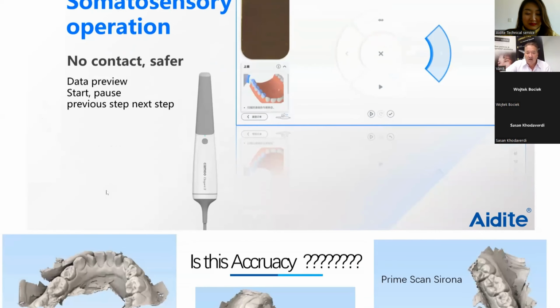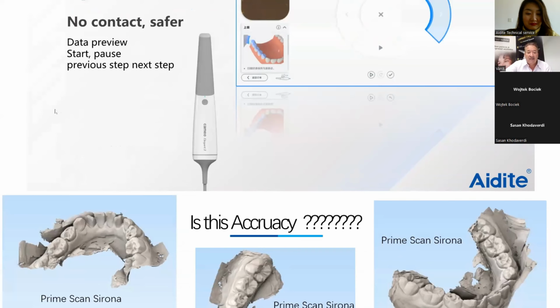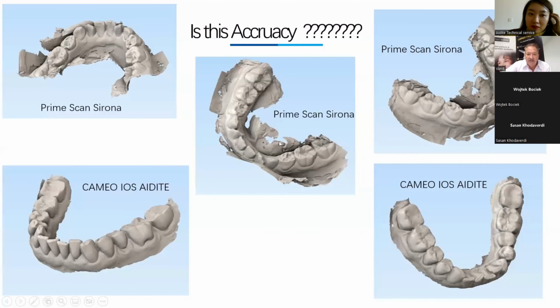And this is what we get on many of our Sirona scans. We get all this debris around it, because their artificial intelligence is not very good. They don't really have a good thing like that, so they're working on it. So the dentists have to cut it, and many dentists don't know how to cut because it's the assistants who scan. So we get a lot of scans like this from Sirona.